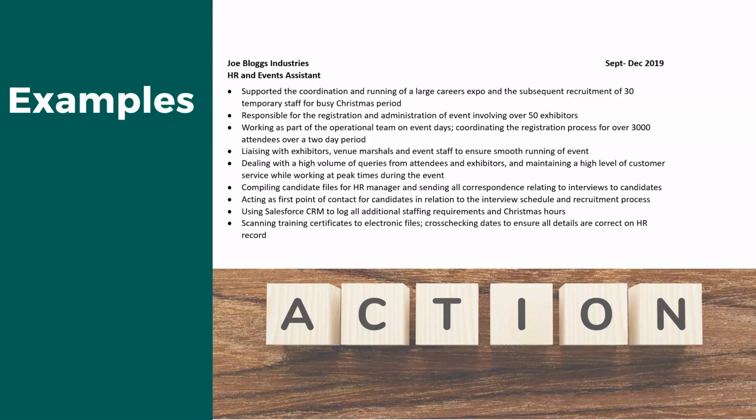Here is an example of someone who had a short contract with an events company. She made sure to make the most of her experience and gives a good insight into the skills she used while there. From her description, we can understand that she has customer service, administration, organisational skills, has attention to detail, alongside the ability to work under pressure. She also indicates to us what IT systems she has used.